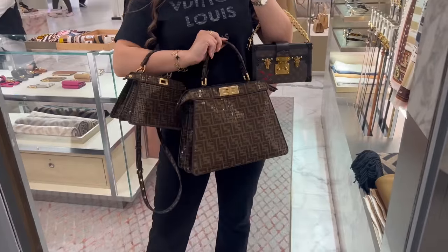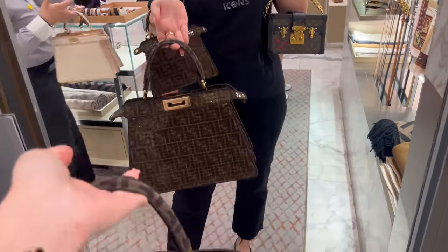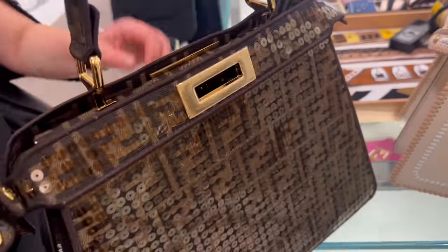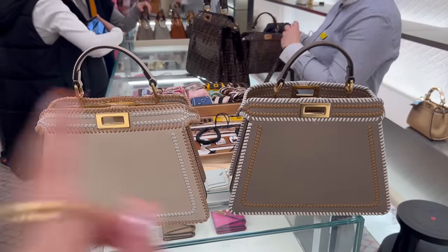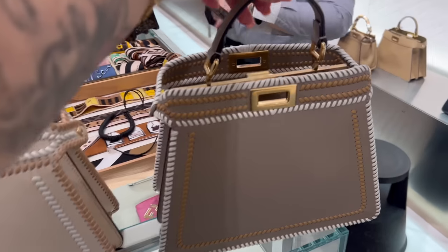This is a size comparison. This is way too large. Which one do you guys prefer? I think this one is nicer because the white pops quite nicely on it.